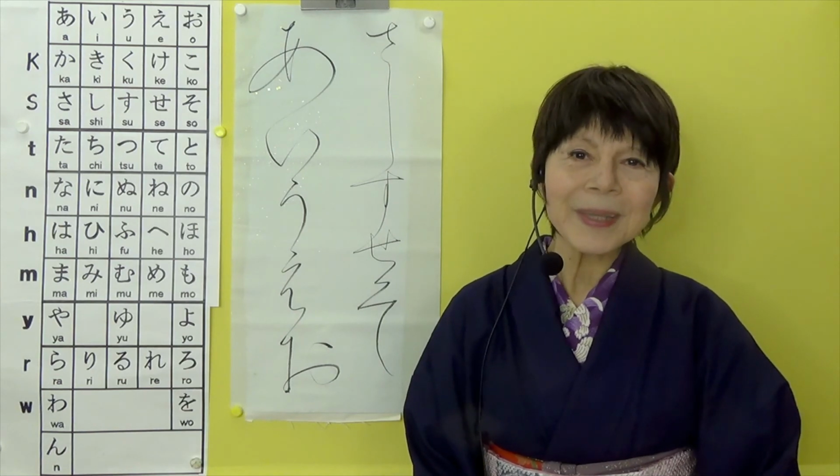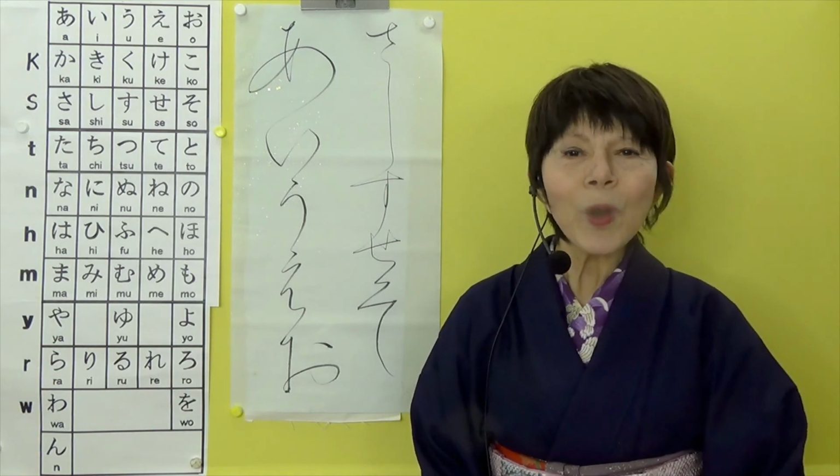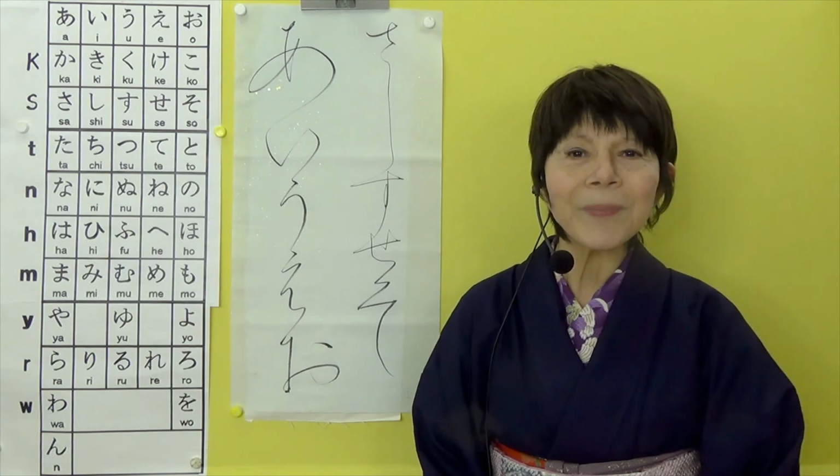Hiragana characters make art. Please try. I hope you got the basic idea of hiragana.